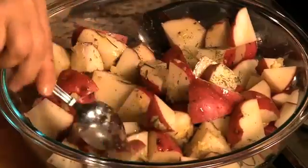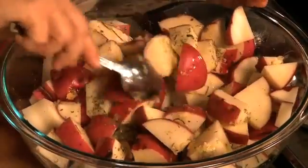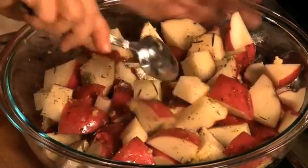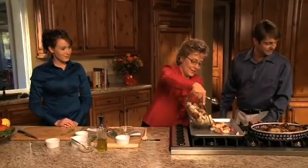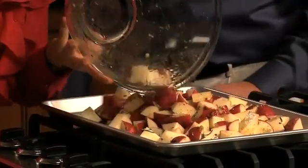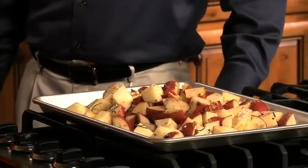Okay, we're down to finishing up these potatoes. All you do is add a couple tablespoons of extra virgin olive oil and just stir this up, and then you can put them on your baking sheet and stick them in the oven and let them bake at about 450 for about 30 minutes.